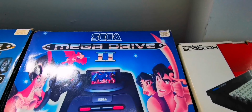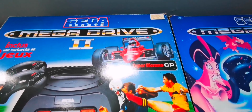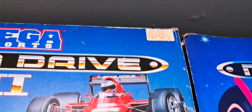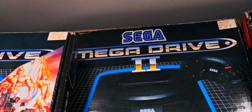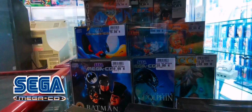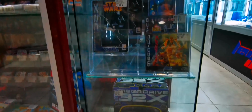Version Mega Drive 2, 250 bucks. Wimbledon, Ultimate Soccer, Formula 1, Monaco GP. How much is that one? 150. Mega Drive 2. This one is only 90. Wow, the Sega Mega CD. Batman. Pretty cool, man.